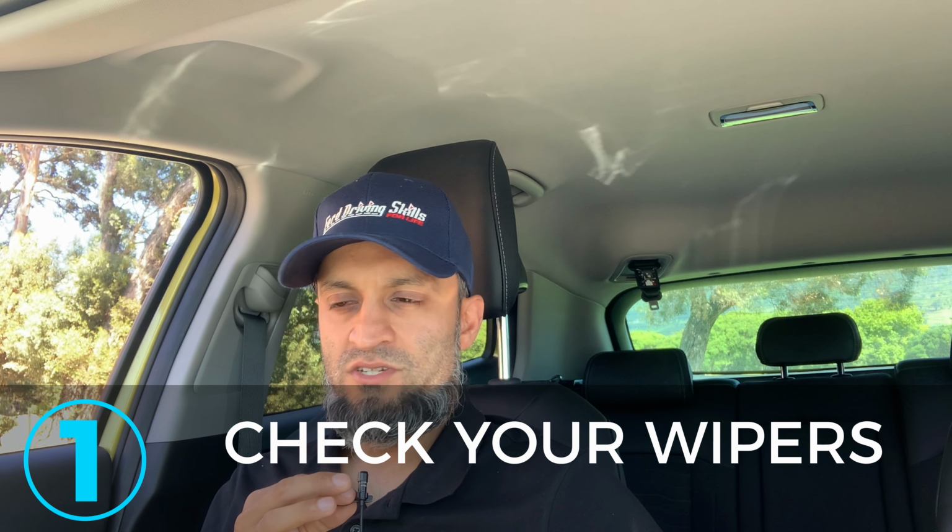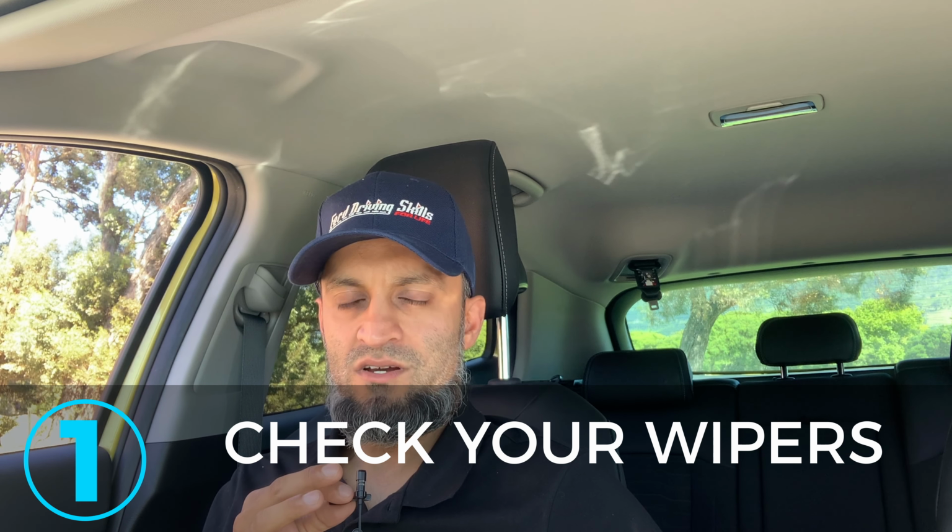I mean, there's various ways to check it. Just see how it cleans. Put some water on, spray some water. Just see how it's cleaning the windows to make sure you can get visibility, because torrential downpours can reduce your visibility a lot. If your wipers aren't working effectively, it's not going to be good.